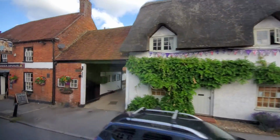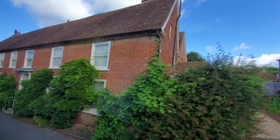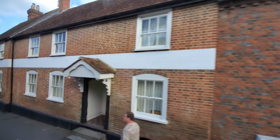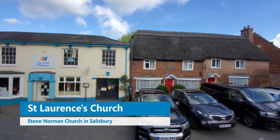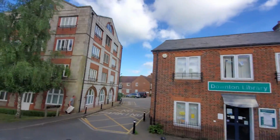It is made of stone, so not thatch or red brick, and it has a beautiful square tower, and it's called St. Laurence's Church. You can see it on the right. It's at the back a bit at the moment. Yes, can you see that? Beautiful Norman church. So Norman as in Normandy, the French that came over with William the Conqueror.